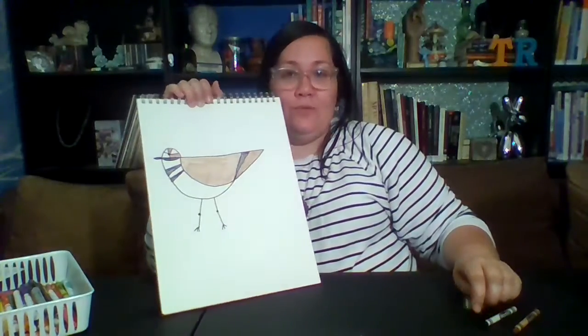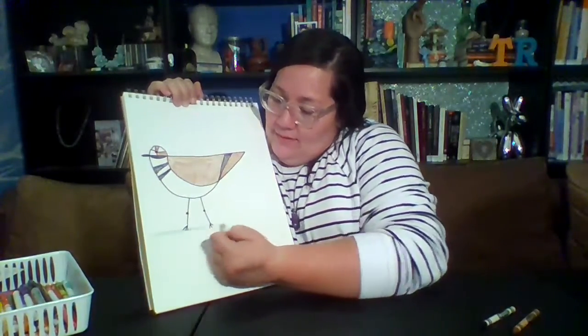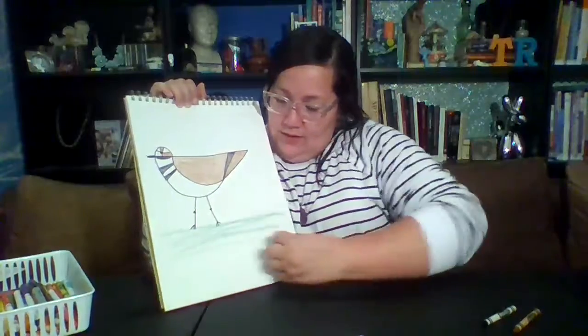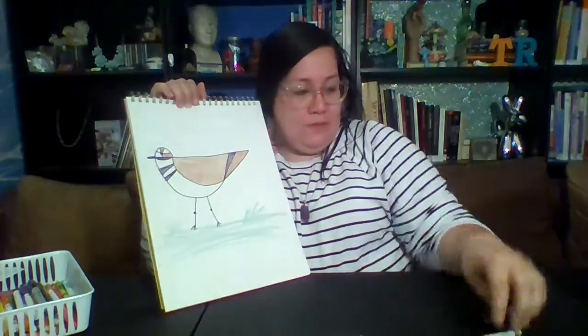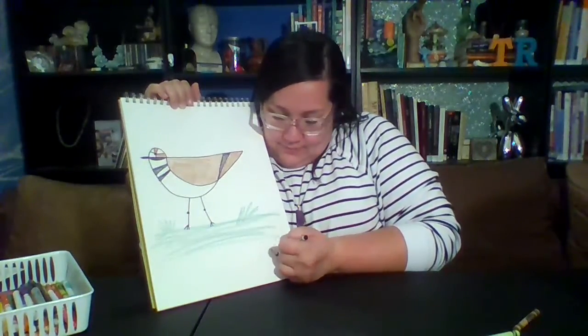And because I don't just want him floating in space, I'm gonna make some grass here at the bottom. And that's where he's at. He's just hanging out in the grass, having a wonderful time. Get some grass sticking up here. And I'm going to sign it at the bottom because I'm pretty proud of this work. So I'm just going to write Tish.